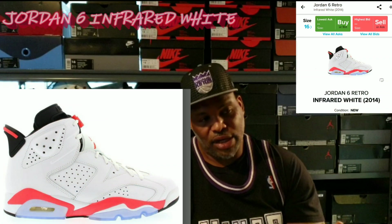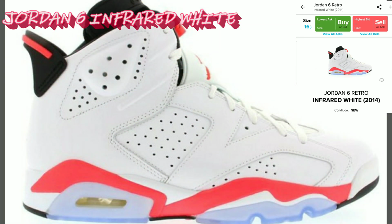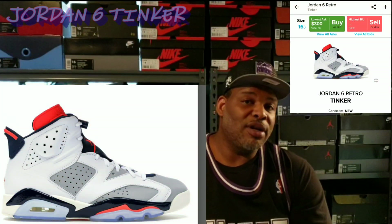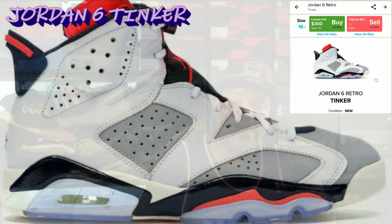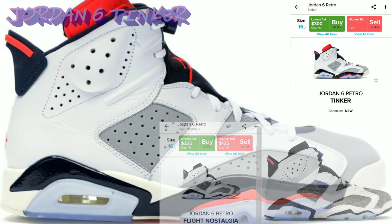The white infrareds, which I talked about before, also a classic. Must grab, especially if they come out with the Nike Air on them. The Tinker Sixes that came out in October of 2018. I like these, but I ended up picking up the Flight Nostalgias with the purple instead. Again, I love purple, but I don't mind these Tinkers. They're clean too.